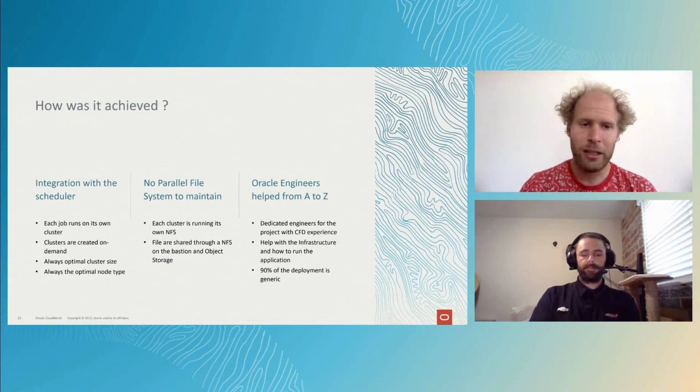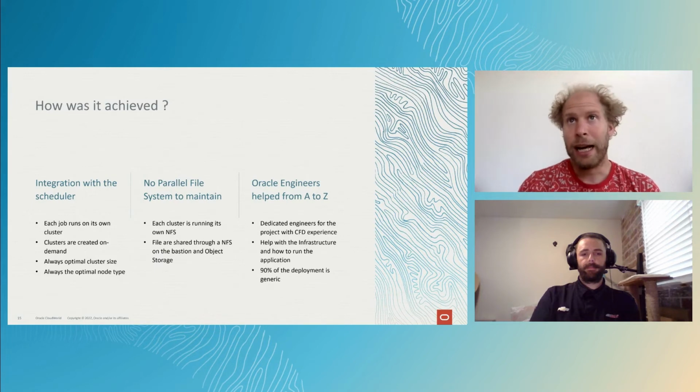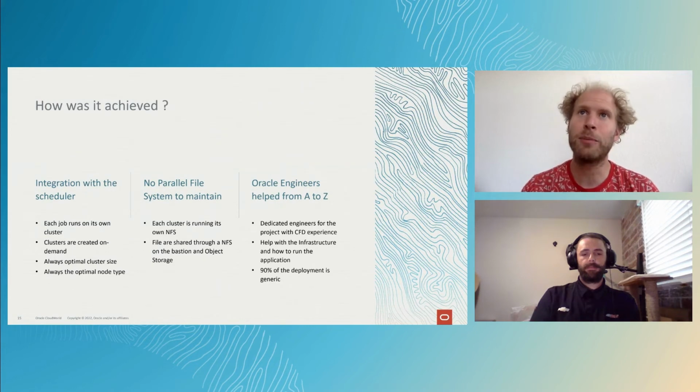And then the other thing is that Oracle engineers really help from A to Z. As much as we can, we help RCR, whether it's spinning up the cluster, configuring it to spin up different types of nodes, or if an issue occurs, then we can really jump in and help with it. The other aspect is Oracle engineers have lots of experience with CFD and a lot of the other HPC workloads. So even when we see issues with the workload, we can help, whether it's to tune some MPI flags or any of those things to make it run faster or just avoid any errors. So we help with the infrastructure as well as with the application.